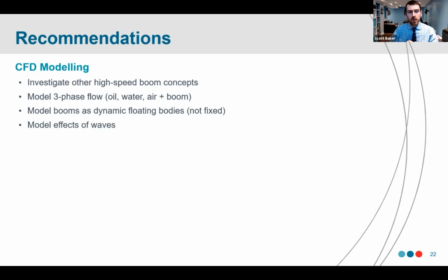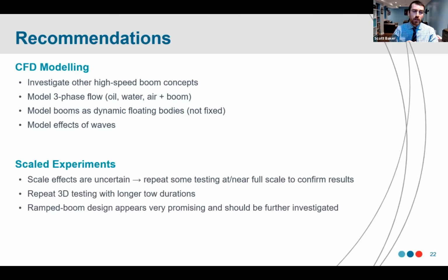In terms of the scaled experiments, there are some uncertainties in the scaled effects. And certainly the best thing to do would be to repeat some of our testing at near or full scale to try to confirm those results. So certainly at a facility like OMSET, to again try to confirm what we've seen at scale in the lab.